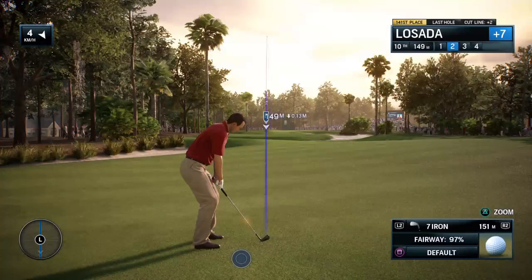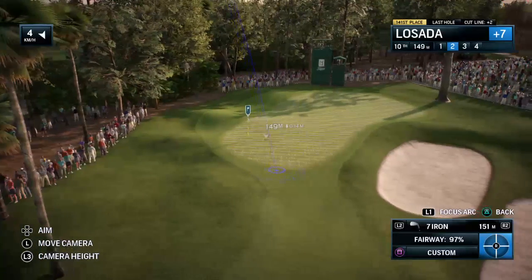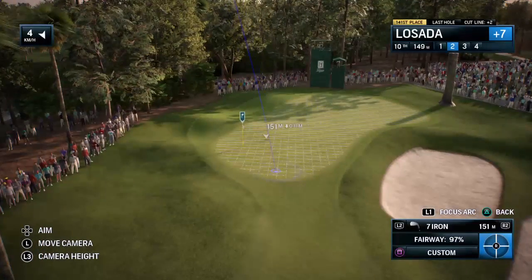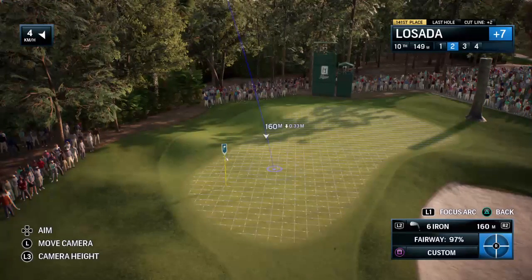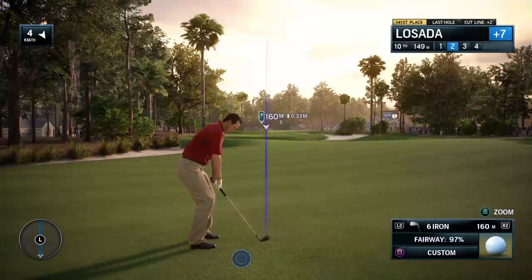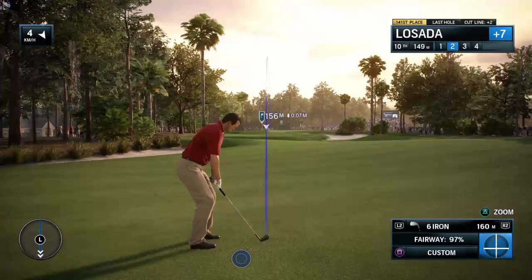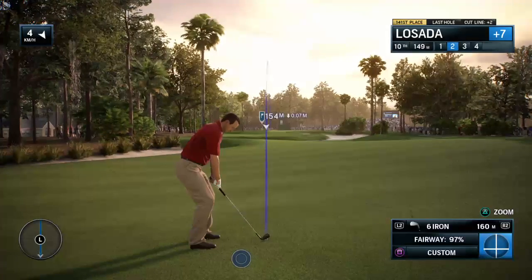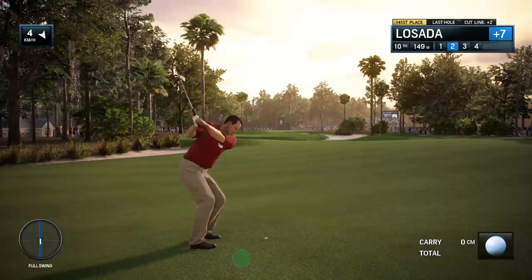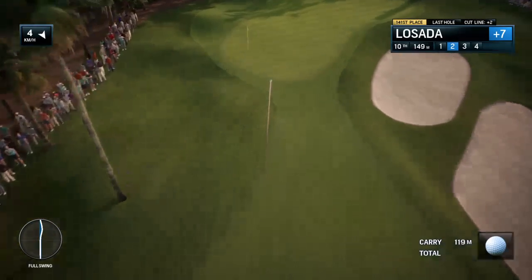All right, Frank, now the approach here at number 10. What's the right way to play it? Just avoid that bunker on the right and don't go too long and left. Over the back left is not an easy up and down. Safely on deck.